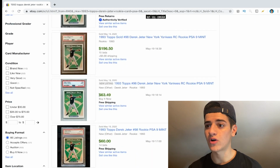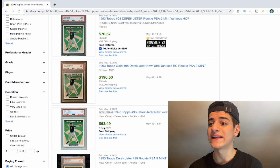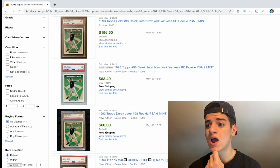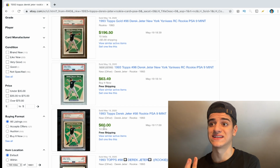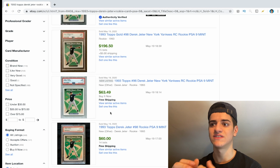So let's just go through another one. We see one that sold for $63 on the exact same day. And it was also a buy now, so someone got really lucky with that. Another $60 on the exact same day. So really right here you could see the difference in prices even for the same day.